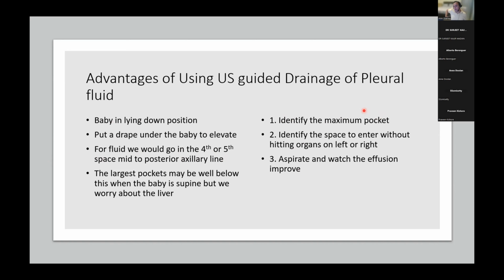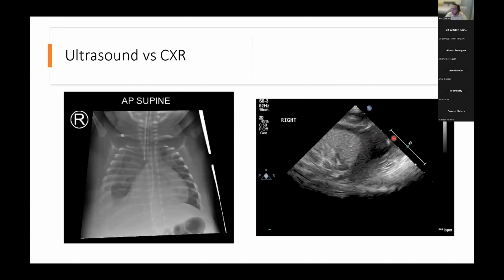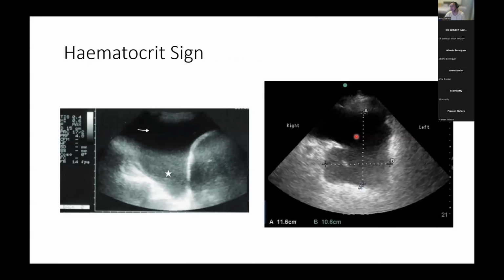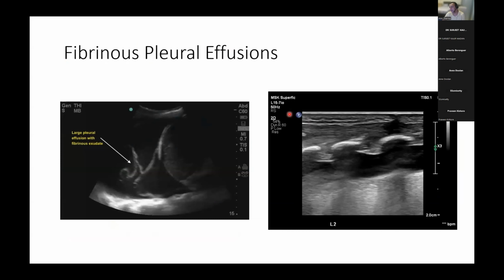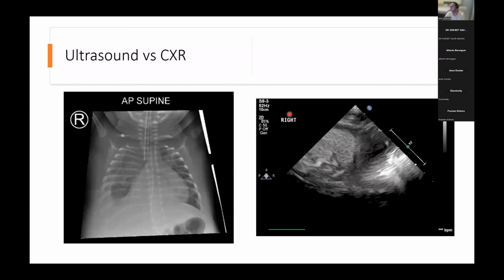But you're moving down in each space in that region, and really what you're measuring is this distance. And when you see the area of maximum pocket, really that is the safest space. But what you can also do then is what I call a transfer scan in that region, which tells you where the viscera is. So you're confirming in two places where you think it's safest to put that needle or that drain in. It just lends a huge amount of safety.